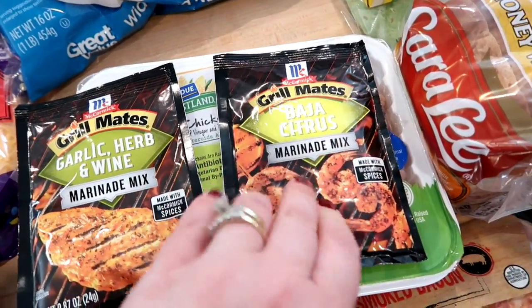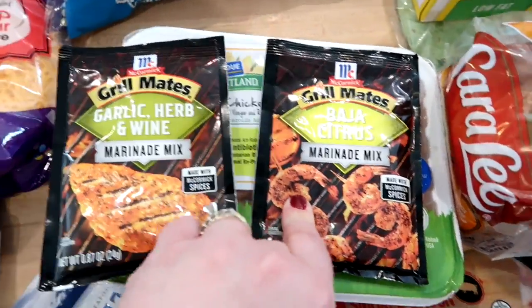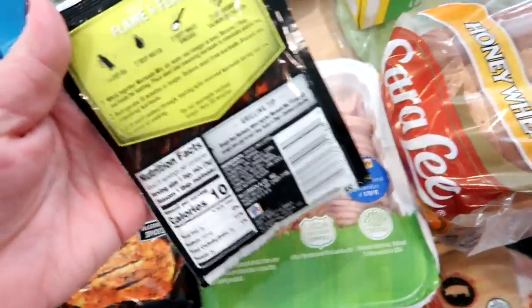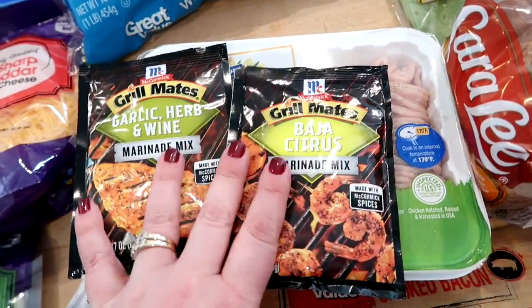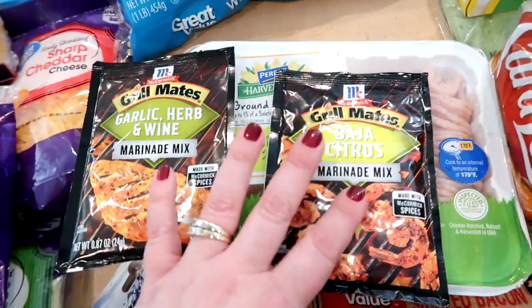I do watch Leanne's channel. Her channel is Grady's Mom here on YouTube. She does grocery hauls every week, and she always talks about how good this Baja citrus marinade is, so I thought I would try it. This is just the kind that you mix with oil, water, and vinegar, and then you marinate your meat in it. And I've definitely tried this before. I think I've had this flavor before, but not this one.